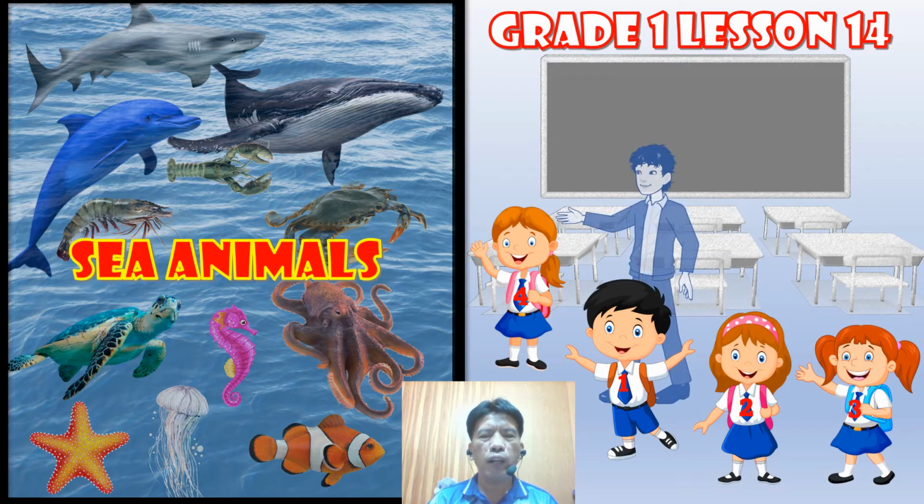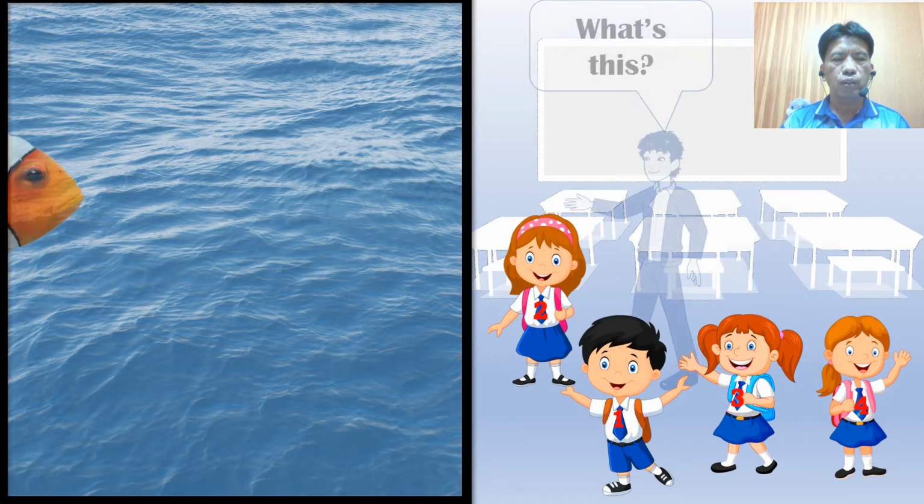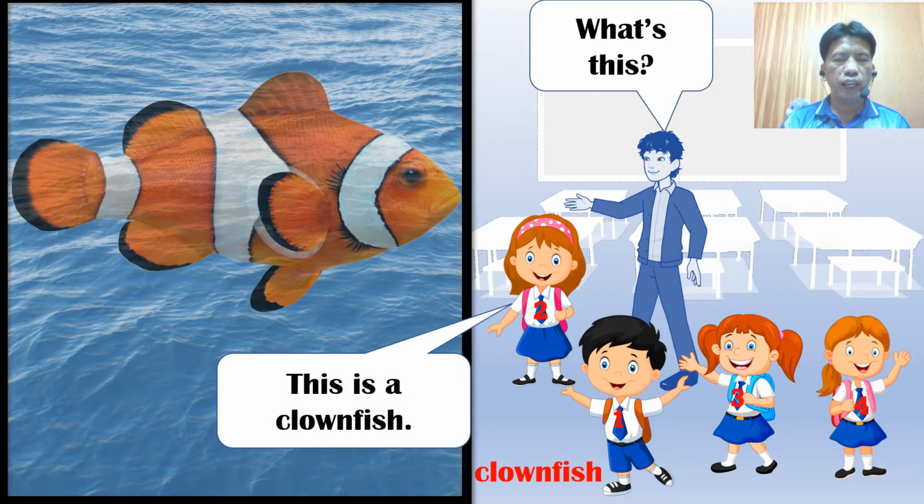Before we go on with our lesson for this week, let us review your lesson last week. Sea animals. What's this? Clownfish. This is a clownfish. It's your turn to answer. What's this? Very good. This is a clownfish.